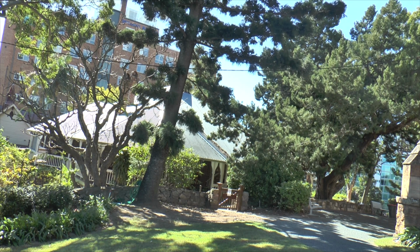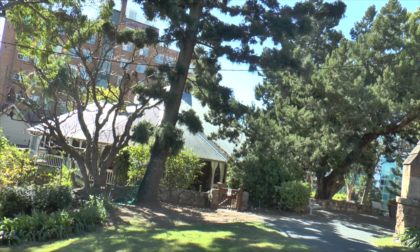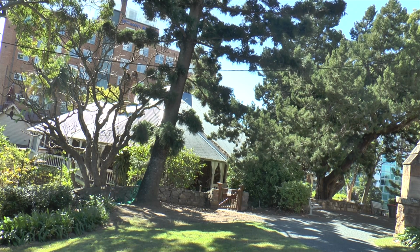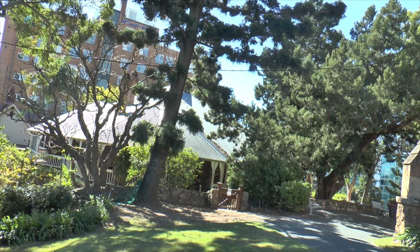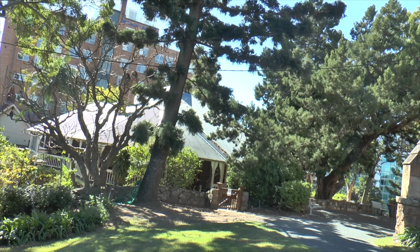So I showed you before the bell tower. It's separate to the church, and that was built to honour the memory of a former rector and World War I Army chaplain, the Reverend William Maitland Woods. I wonder if he's a relation of mine. I'm related to quite a lot of Woods.